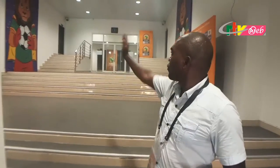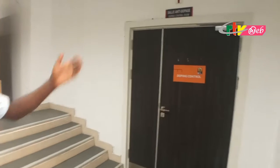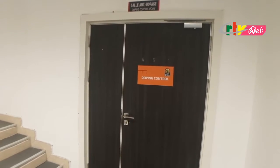And this is the main entrance that players use to get into the field of play, and the passway tunnel I just showed you a while ago. But here it's very important because players on both teams, they are either from this dressing room or this other one, but they pass through the doping control room, which is just here, to ensure that no player has doped himself before getting into the field of play.